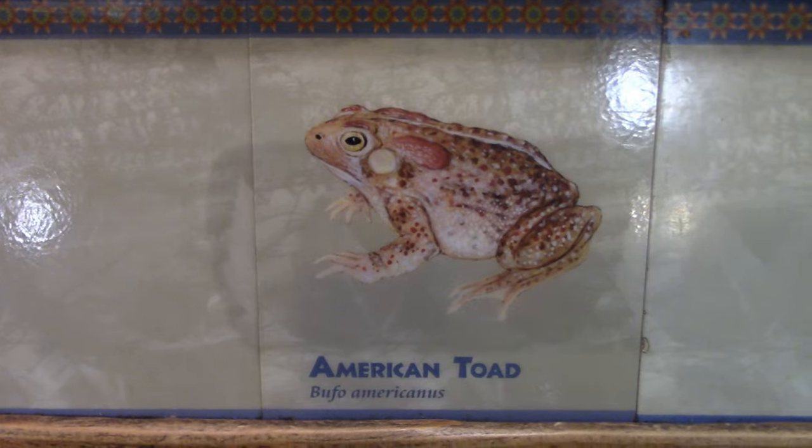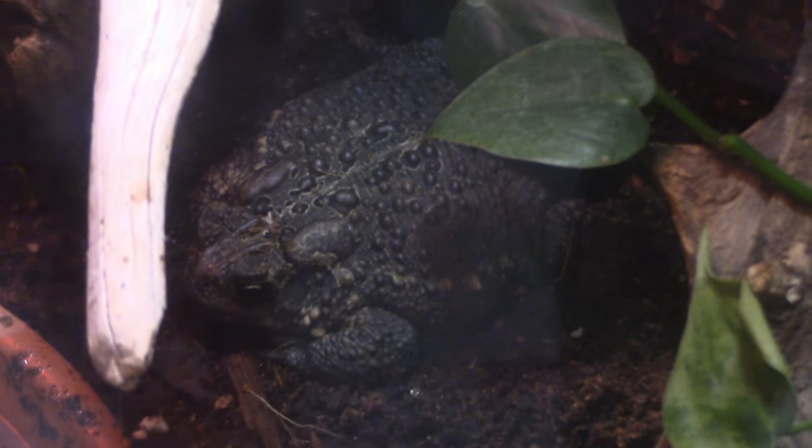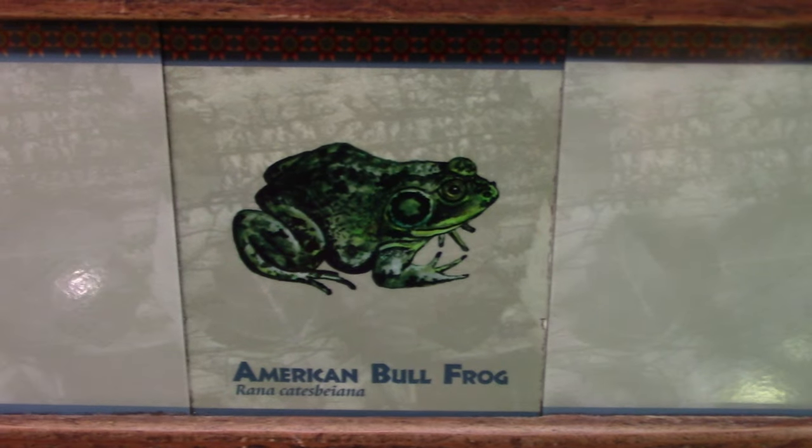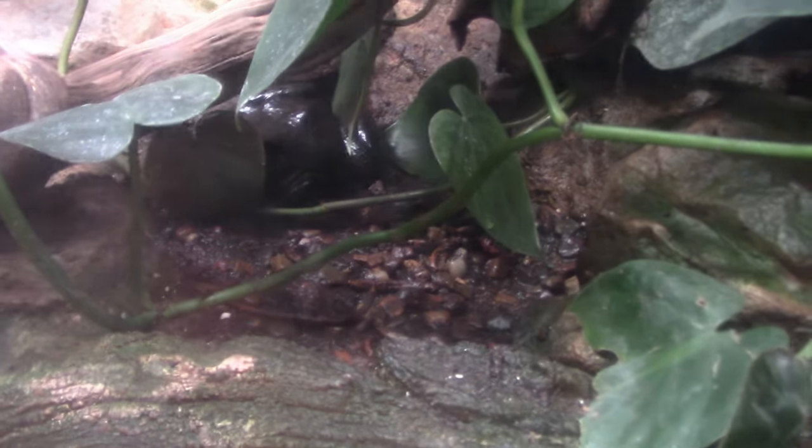Got American toad. Got a really nice looking habitat here. But there's a toad right there. Here we go. Got American bullfrog. This is nice. But there is the bullfrog. There we go.